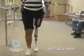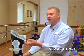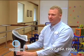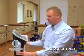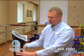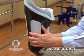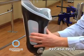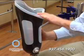The biggest comment I get from our clients is the fact that they don't get the pressures in the groin region of the socket, as well as it feels more a part of them. Instead of them just dragging a prosthetic along with each step, it's more reactionary. So as they progress and take a step with the prosthesis, they feel like it's come with them. The main thing they gain, I guess, is more comfort and more willingness to wear it and less energy.